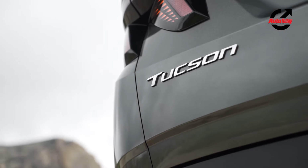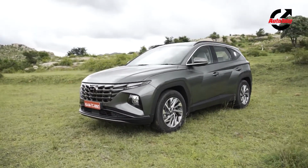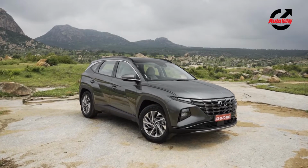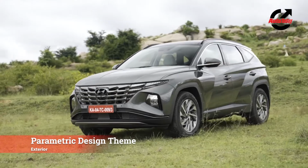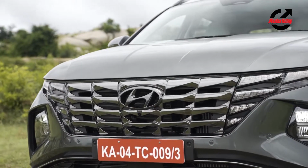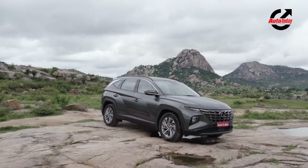The first thing that strikes you when you look at the latest generation of the Hyundai Tucson is the stunning design that seems straight out of concept sketches. With the parametric theme front grille taking center stage, it got us thinking as to how they managed to flawlessly integrate the LED DRLs within it.